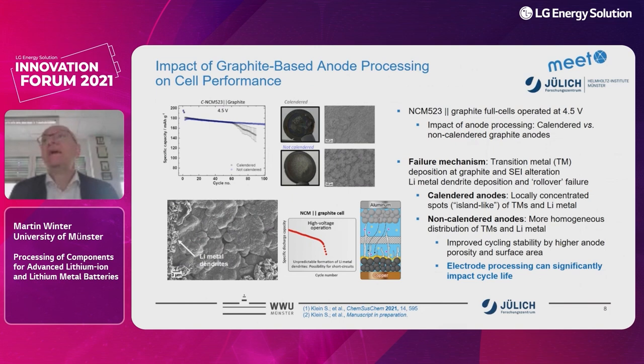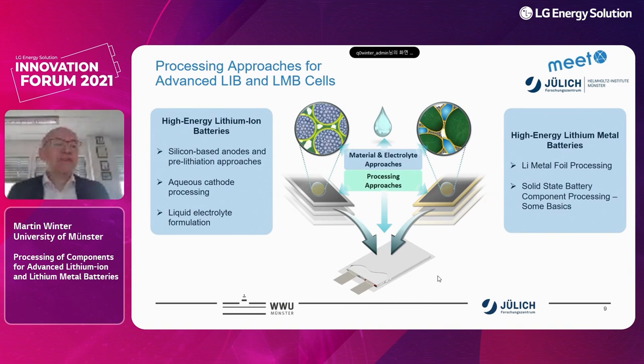So obviously, we get improved cycling stability by higher anode porosity and surface area, which of course is not what we want, because electrode processing, especially calendering, should give us a highly dense electrode, because this gives us higher energy density. So there is a trade-off between what we want from the electrode side and what the materials are delivering, and so we have to make a compromise. This is just an example of how processing is affecting materials performance. Actually, processing and materials are inevitably always connected to each other.